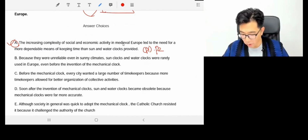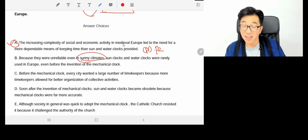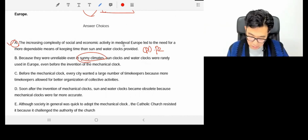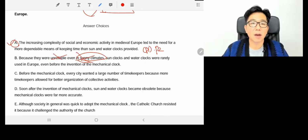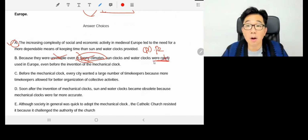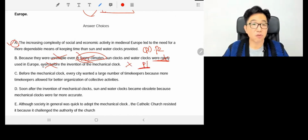Okay, B: because they were unreliable even in a sunny climate. It said that under the sunny climate, they could use it; it was accurate. So I don't like B already. It said it worked pretty well under the sunny weather. Sun clocks and water clocks were rarely used in Europe before the introduction of the mechanical clock. Okay, so this is totally wrong. And paragraph 1 proves B is wrong.